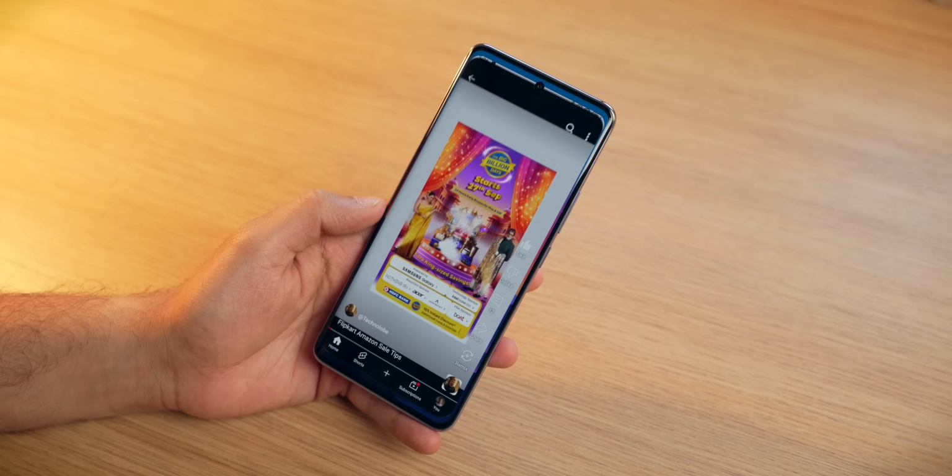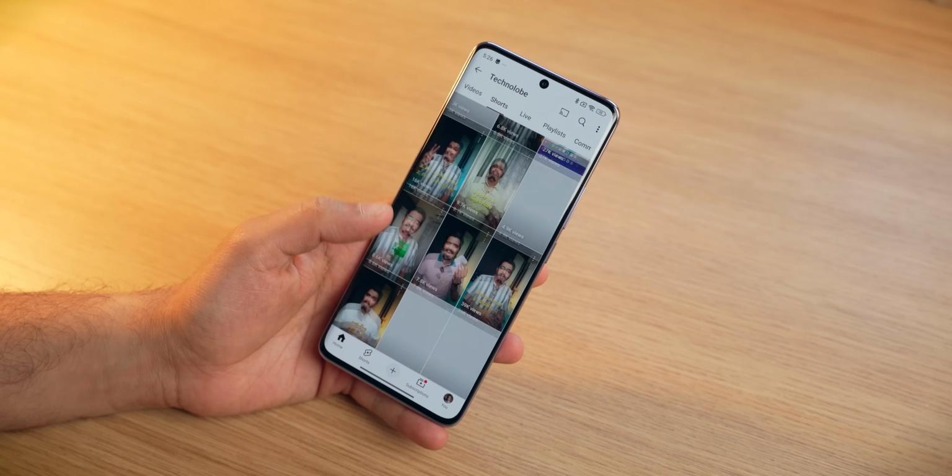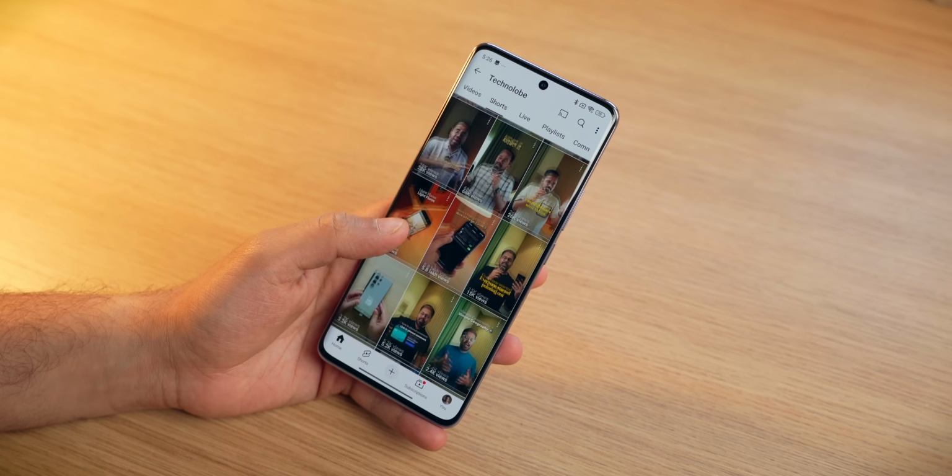If it was still under 20,000, this performance would be okay. But now it is 25,000 rupees. And for this, I do expect a little bit better performance, like a better chipset. Because the performance that Redmi Note 10 Pro offered for the price was great.